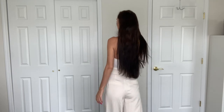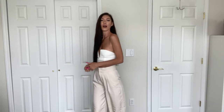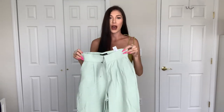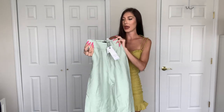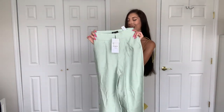I'm obsessed with this thick band up here. I feel like it just kind of cinches you in. Little faux pockets. Also, they are tall girl proof. I am 5'10", like I said, and they fit all the way down to my ankles, which is lovely. These are the same trousers, actually, that I got in the beige color. So these are just this beautiful mint. No, actually, I think it was sea green. But yeah, they're so beautiful. They're the exact same pants.